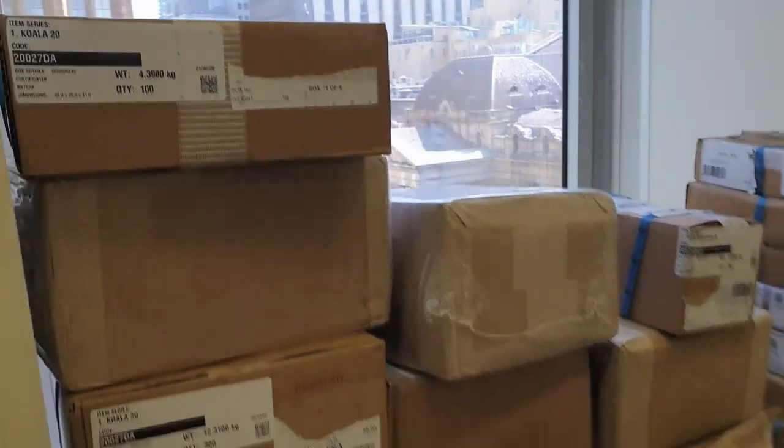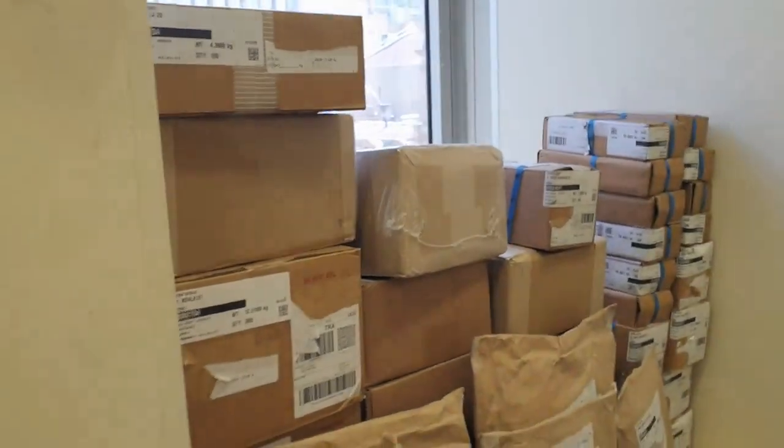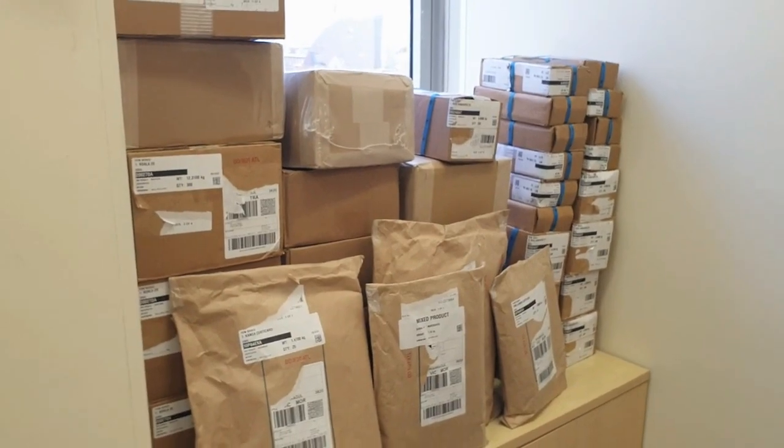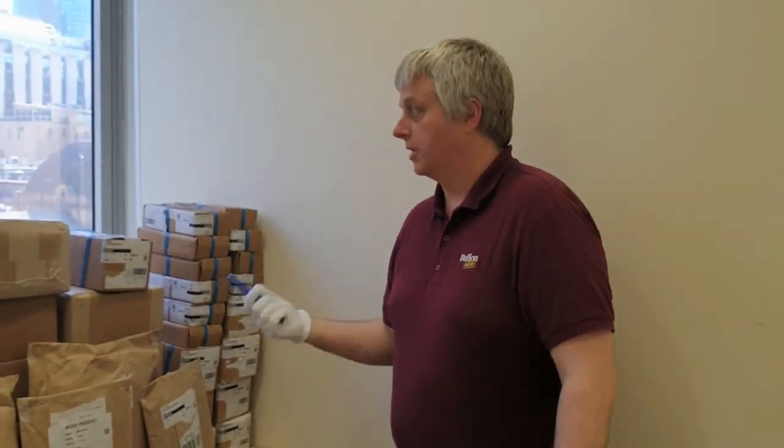So we now have stock coming out of our ears. It's a lot of stuff. This is stuff that we recognize. There's stuff that we don't know what's in here as well. There's boxes in here that I actually have no idea what they are. So there may even be one or two where we have to say, oh, we'll slide that to the side for a later opening. Fair enough. All right, let's just get to an unboxing.